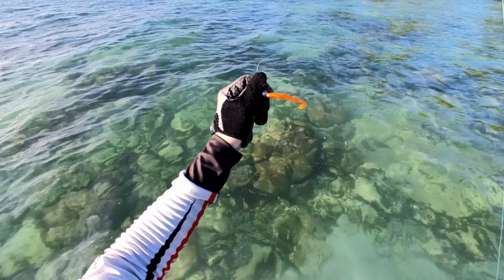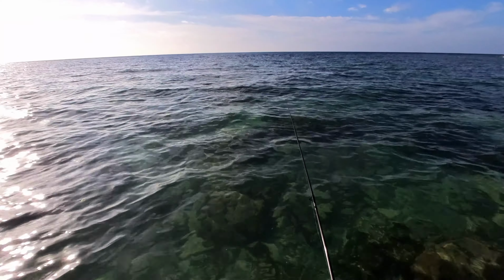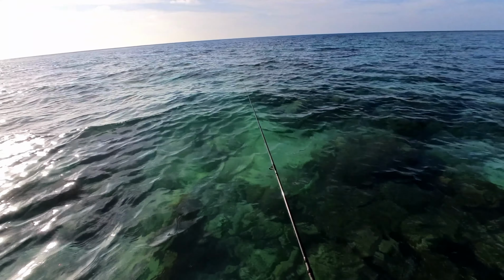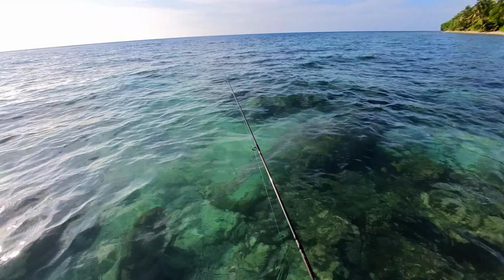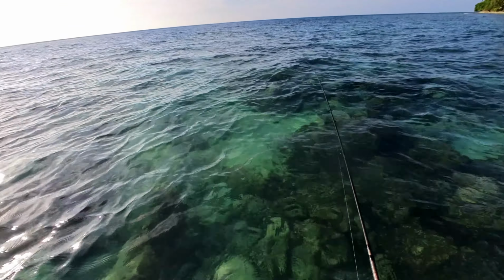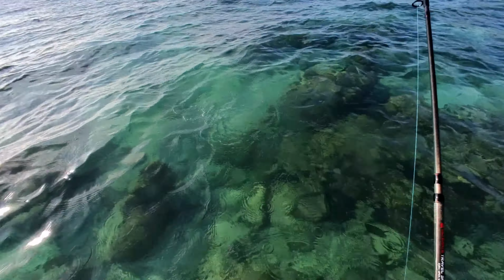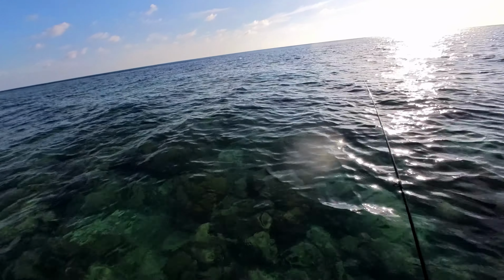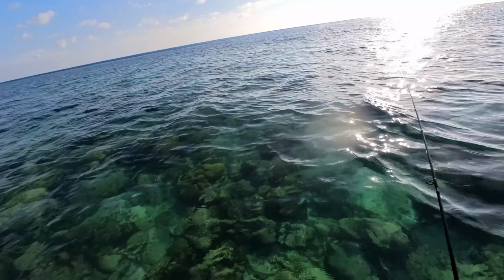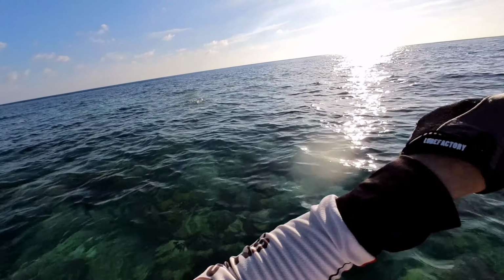All right, I tied on a little plastic. This one should be easy. And if you catch one or two fish, then we switch again. Small grouper. Yo, fish him up. Almost coming in the reef.